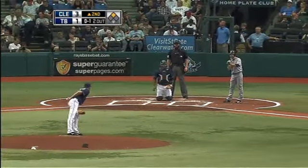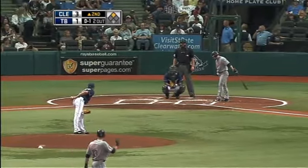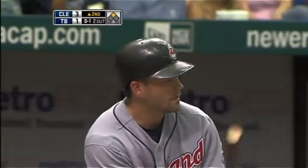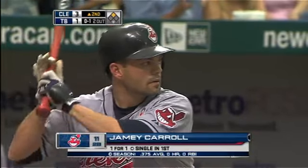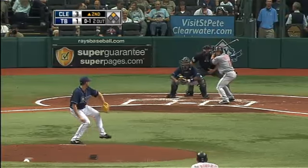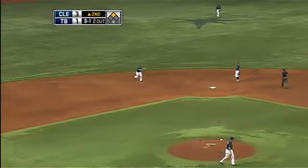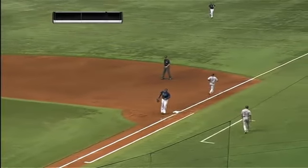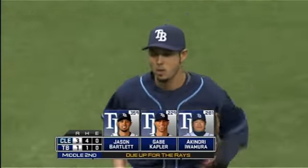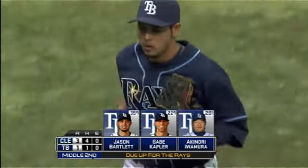There's a strike to Jamie Carroll, and he needs that to be successful up here. Ground ball headed to short. Bartlett comes up with this one, and the throw to first is in time to get the hustling Carroll. Cleveland in with 3 on the homer by Ben Francisco. Bartlett's going to lead off the bottom of the second.